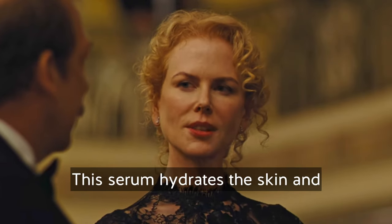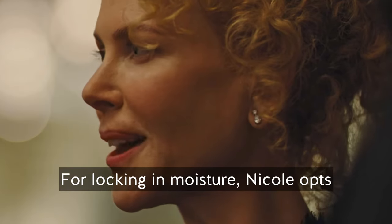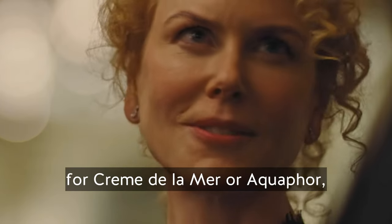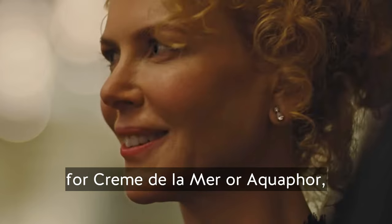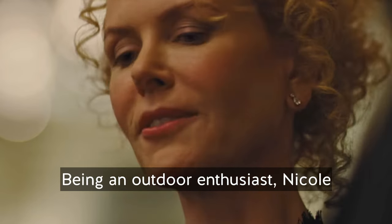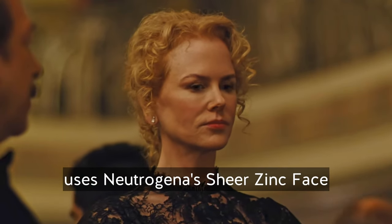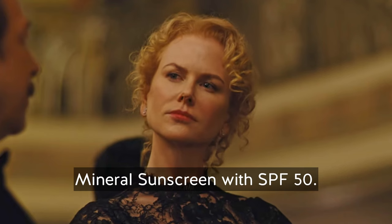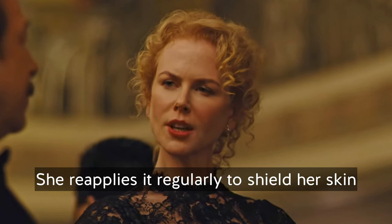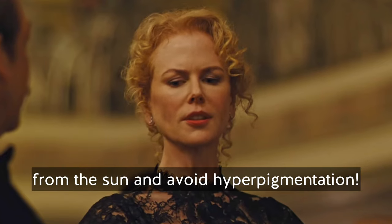This serum hydrates the skin and reduces fine lines and wrinkles. For locking in moisture, Nicole opts for Crème de la Mer or Aquaphor, both effective choices for dry skin. Being an outdoor enthusiast, Nicole uses Neutrogena Sheer Zinc Face Mineral Sunscreen with SPF 50. She reapplies it regularly to shield her skin from the sun and avoid hyperpigmentation.